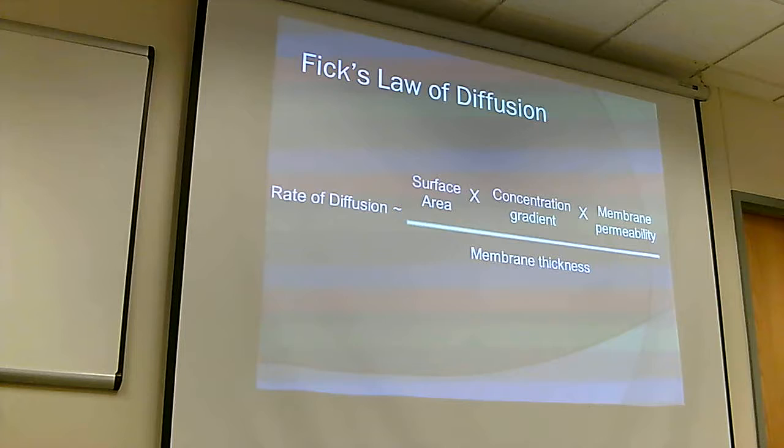So Fick's law of diffusion. The rate of diffusion is dependent on your surface area, like how much capillary surface area you have, either at the lungs or the tissue. The more surface area for diffusion to happen, the more diffusion is going to happen. The concentration gradient. So if you are just delivering 21% oxygen, your gradient is going to be lower than if you were delivering 100% oxygen. So more oxygen is going to cross the membrane, the more oxygen you deliver. Likewise, you're going to blow off more CO2 if there's more CO2 to blow off, basically.